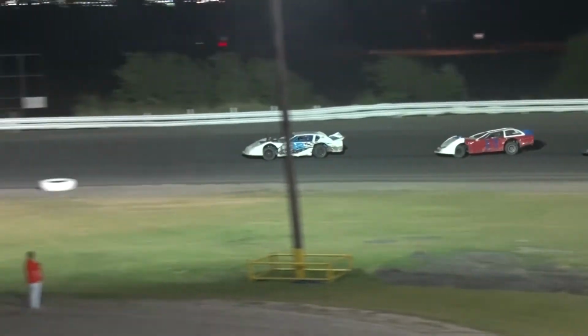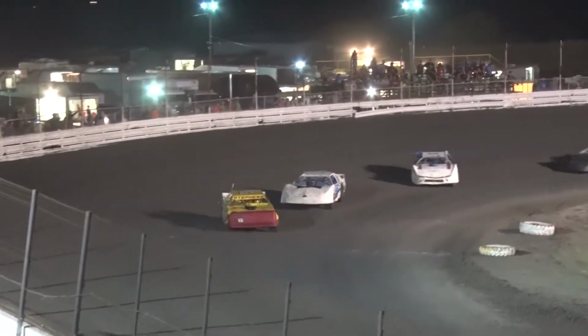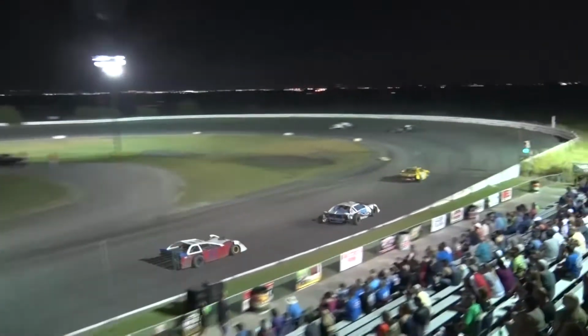Problems with the drive line last night costing him probably a win as we cross the halfway mark. 10 down and 10 to go. 10 laps down for your limited late models, 10 laps to go, a 20-lap main event, a long race for these guys.